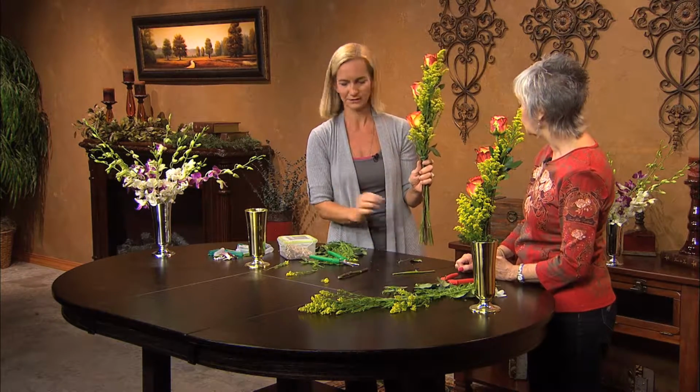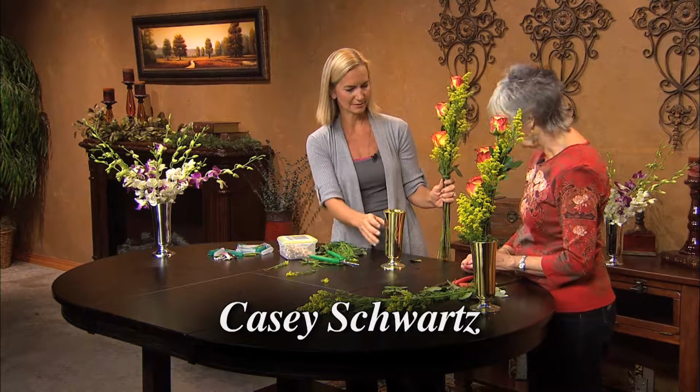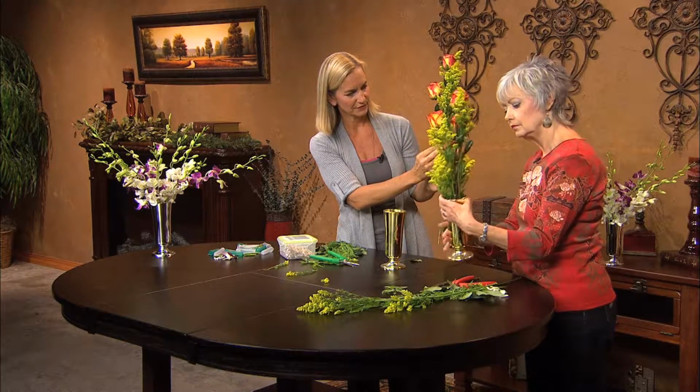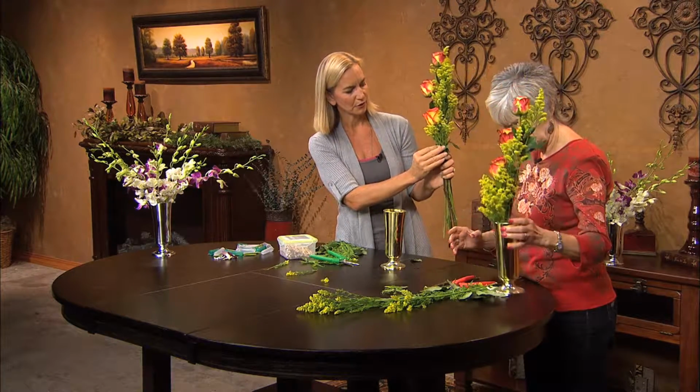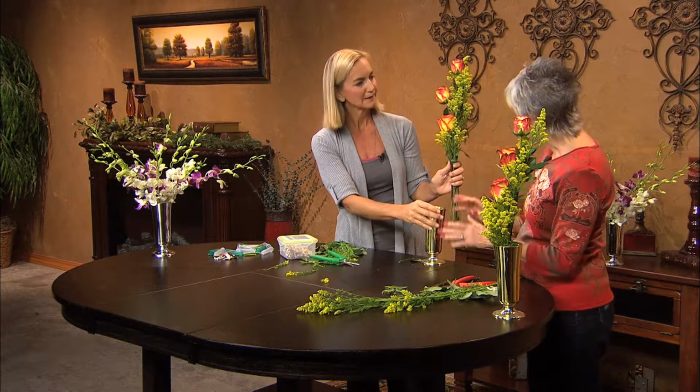That's a great idea. So now we know what we want. Now we have to determine, well, how tall should we make this? We don't want to go too tall. We sort of want this collection of solidago to be low and just above where the vase line is, so you don't see all those stems.